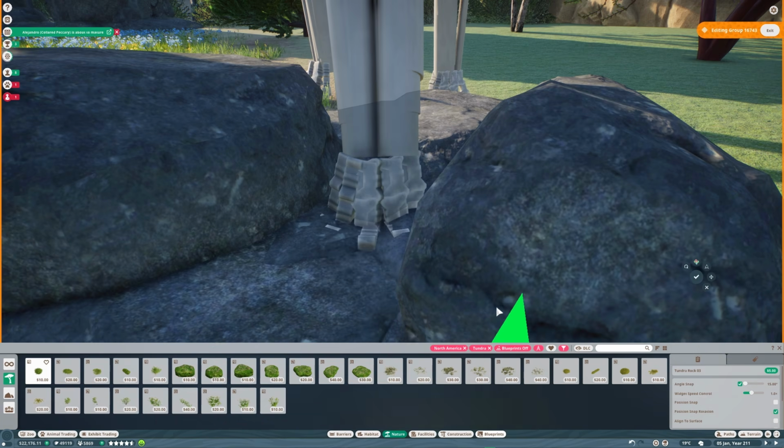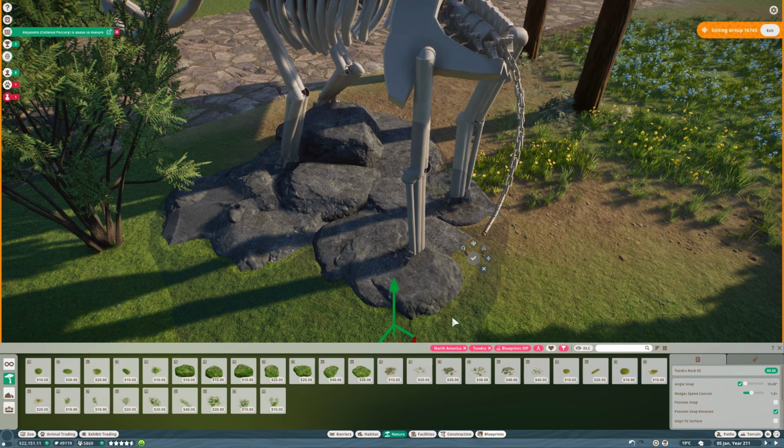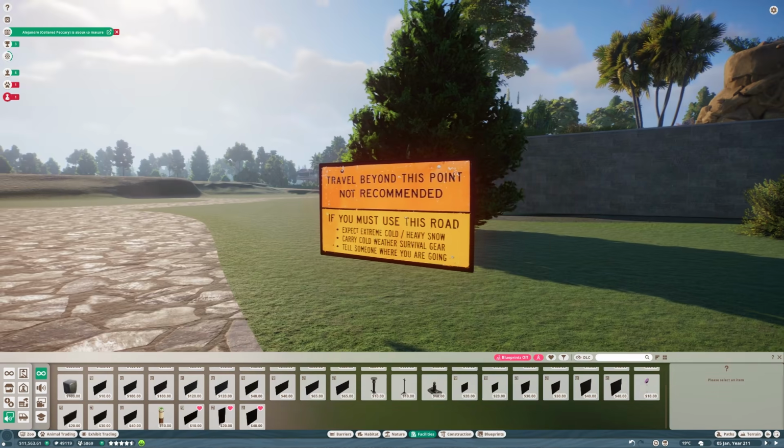Took a long time to do this, but I really wanted a kind of natural look to it. With enough adjustments, we've got the mammoth standing exactly on the rocks, which is what we want to see, and looking good. Next up, we're going to do another sign using a very different technique.